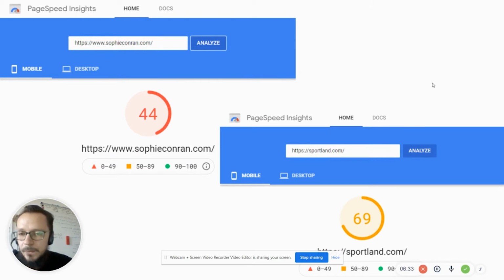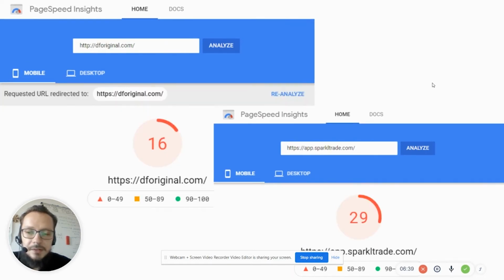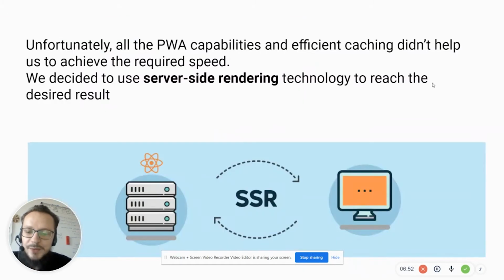We see 44, 69, 21, 57, 16, 29. Mobile results look ugly for Google. I should justify: results weren't a goal for progress, but fit well for example purposes. Anyway, mobile traffic takes 80% of the e-commerce domain. You know that.